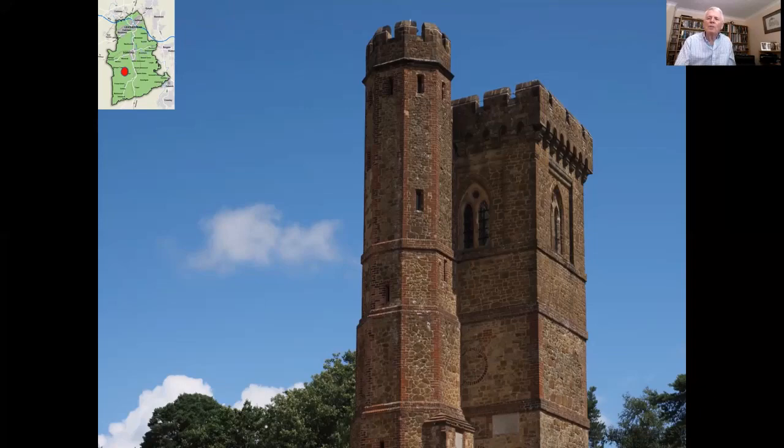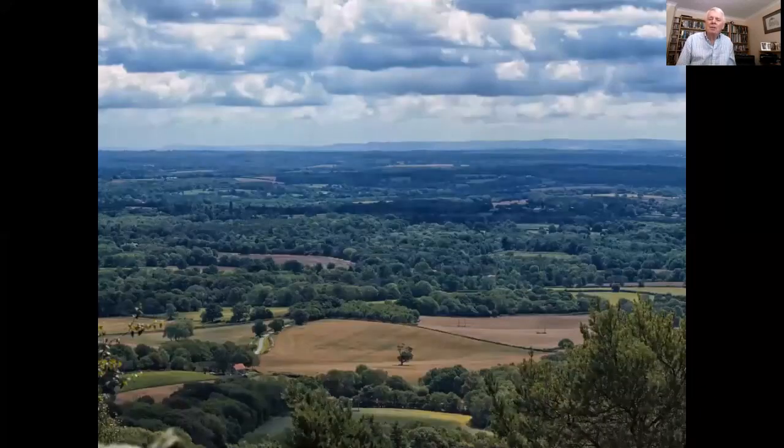Let's have a look at the view as you look south. If you look to the south from the top of the hill, you get this lovely view, and you can see the road down in the bottom left-hand corner that's heading down to Ockley, and it'll eventually go down to Billingshurst, and you can go further south from there.